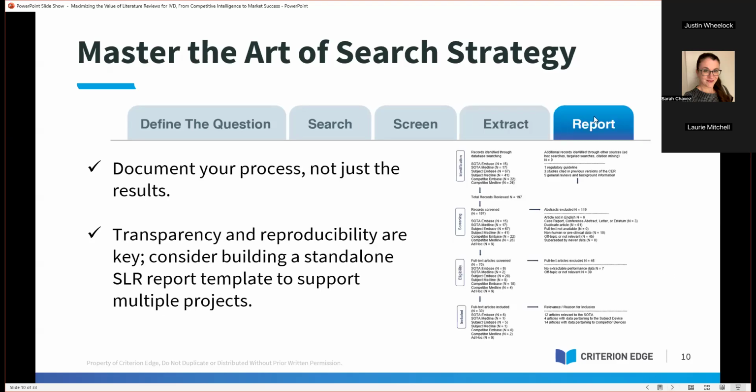So that by the time you get to the point where you're actually reporting this out, you're documenting not just your results, but also the methodology of your process. So taking notes, having a very systematic approach to the process itself is really key. Being transparent and making sure that anyone could basically pick up your protocol and follow along and get similar results. That is ultimately the goal here.